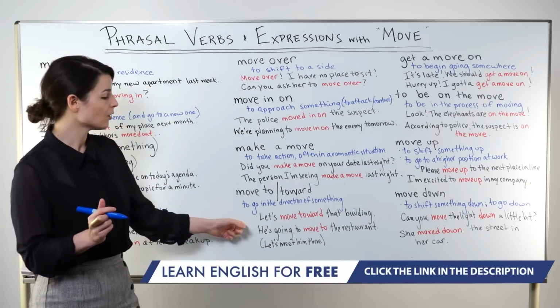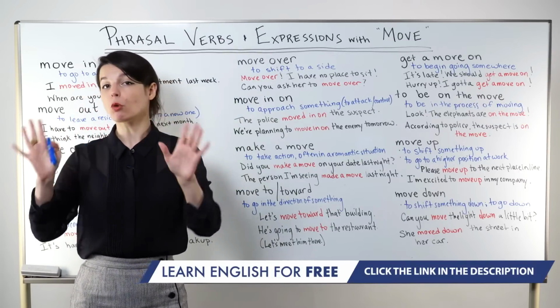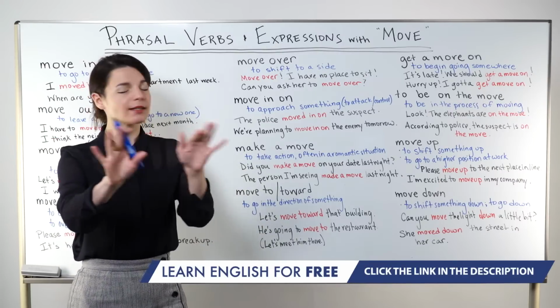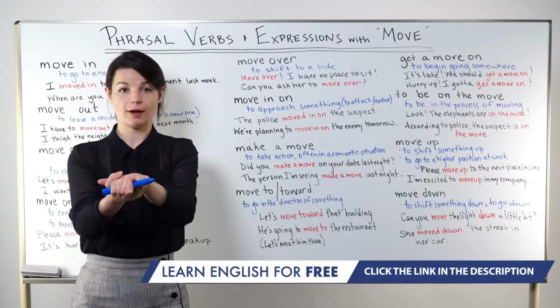So keep in mind also, move to means going to actually at the specific location. Move toward simply means moving in the direction of something. It doesn't necessarily mean that thing is the destination. It just means that's the direction you want to go in.